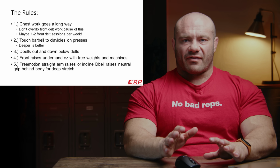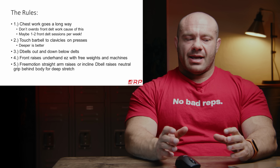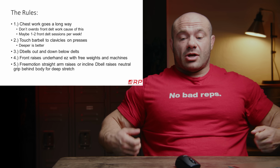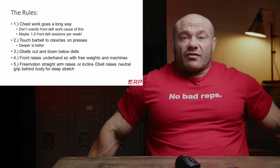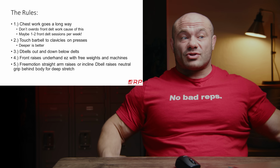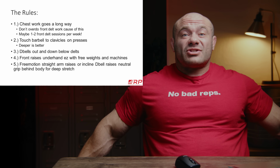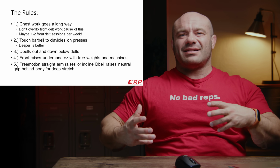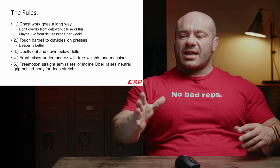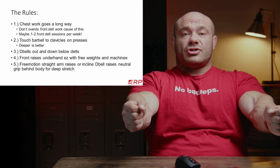In addition to that, point number 5 is to try getting yourself into a free motion machine, those dual cable stacks that are super awesome, and try to do some straight arm raises there. But what you want to do is stand in front of the machine so that you get a super deep stretch in your front delts at the top and come all the way up for a peak contraction and a slow eccentric all the way down for a deep stretch behind your body. Try to keep your chest as proud and high in the sky as possible while moving your arms and stretching the back as far. That stretches the front delt, something it doesn't get a chance to do in many other situations. And then it's going to fry your shit up. And the best grip for that is probably a neutral grip. So thumbs up towards the sky, grab some kind of handle that allows you to do neutral grip.